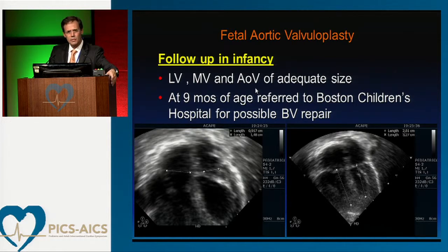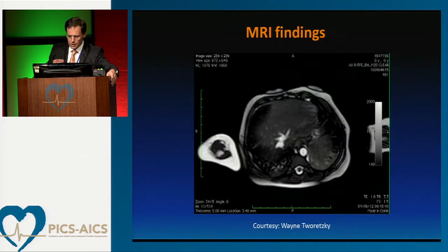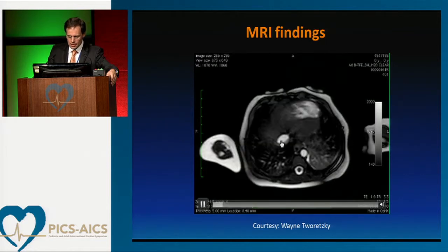So this family had the means to go abroad. In fact, this was the first patient that we did a staged rehabilitation of the left ventricle. At the age of 9 months, this patient was referred to Boston Children's Hospital for possible biventricular repair. So these are the MRI findings, courtesy of Dr. Tworetzky.